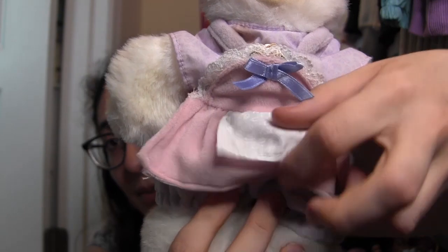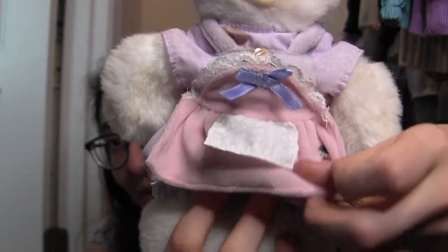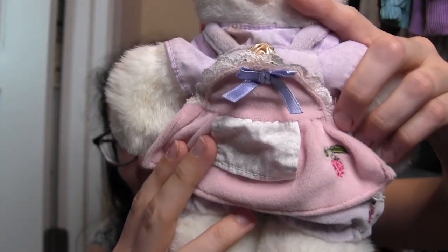This little piece that's supposed to look like a towel, and then of course the main apron area. But it was just cute that they included this little extra piece for when the bears are cooking dinner.